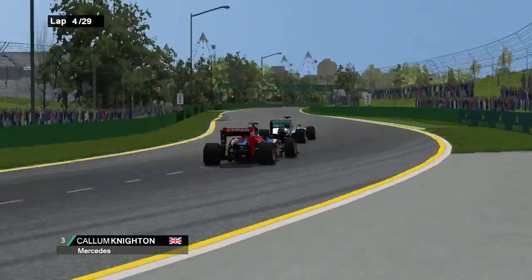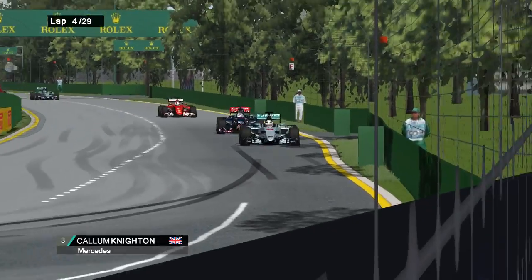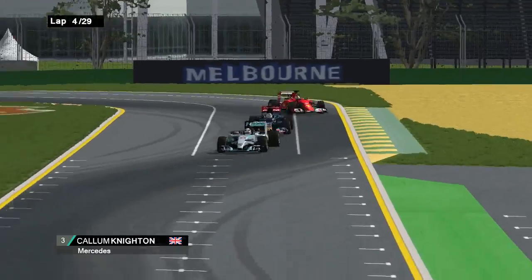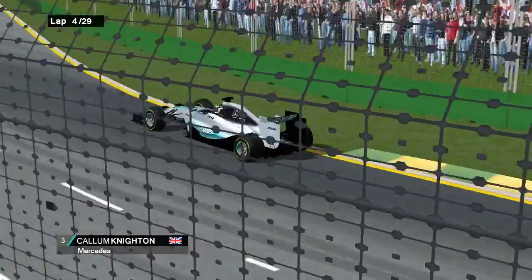Scott's going to try and come back down the inside as he goes into turn 3. I think that Mercedes just seems to have a better package all around here. Yeah, he definitely had a very easy time out-braking Scott into turn 1. I'm not sure if Scott just braked too early or if he just decided to let Callum through, but he's actually gone very wide through there.